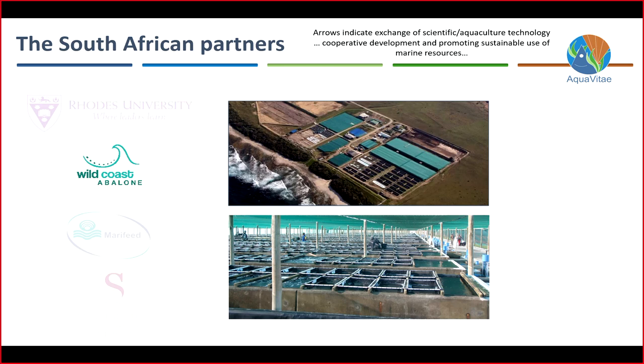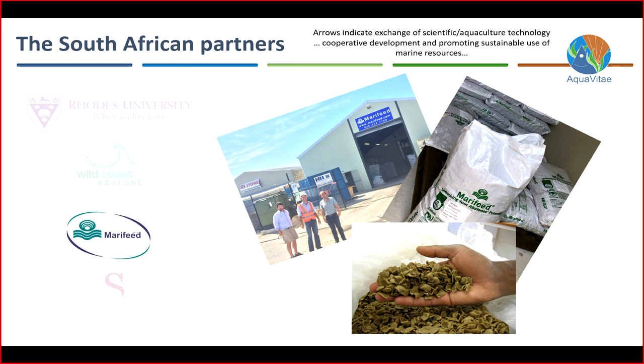And the same goes for Marifeed. Two products that are already on the market, and a process, by the way, in which they've changed the way they make their product biosecure when they include algae in their diet as a result of the work done in AquaVitae. It's already commercialized. So from a South African industry point of view, you've heard about it earlier today in more detail, but massive, massive impact.